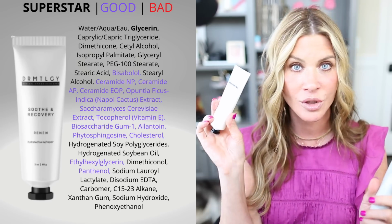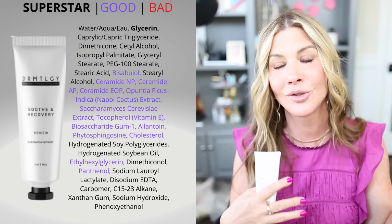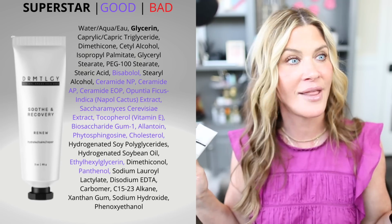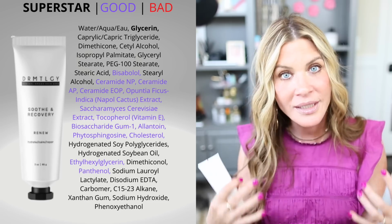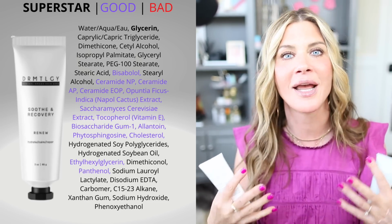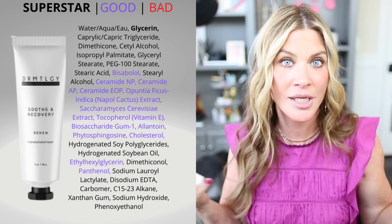It's a big tube, it's 3 ounces, and I usually just pile this on over top of everything else that I'm doing. It almost doesn't even matter what I put on my skin that night. This almost always goes on top, and it really does help me to wake up in the morning and my skin doesn't feel tight or dry, and it feels like overnight my skin was able to do some of the stuff that it should do.